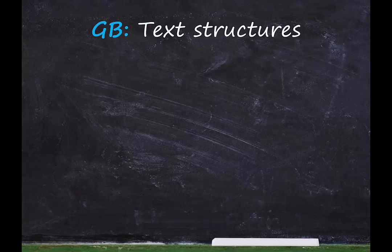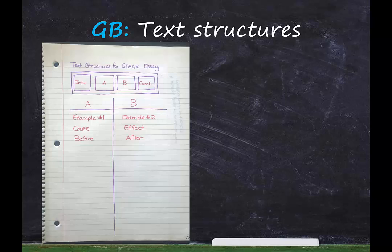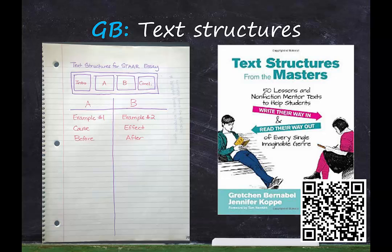Just like Grammar Keepers will revolutionize your grammar instruction, text structures and kernel essays will revolutionize your writing instruction. I talked about these techniques at length in Essay Basics Part 2, but here's an example of a page you might have in the spiral. This is a simplified set of structures that we found to be helpful on essays for our standardized test. But of course, there are tons of text structures in this book, Text Structures from the Masters, which again, I highly recommend.